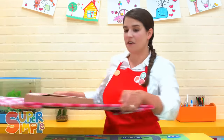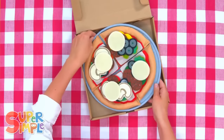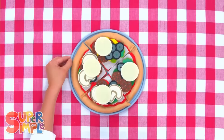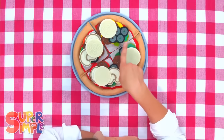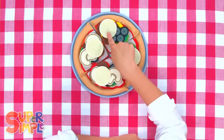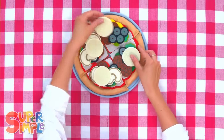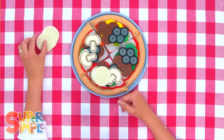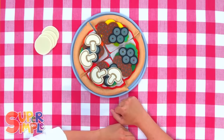We need to take off the onions and the olives. Can we do that? Let's see. Just the olives and the onions, everybody. Do you see the onions or olives? Here's some onions. Let's make sure we get the onions off the pizza. One, two, three, four. No more onions. Now we have to take the olives off.